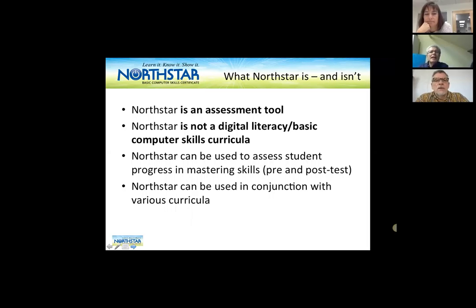One of the things I'd like to stress is that North Star is primarily an assessment tool. It's not in and of itself a curricula, and people get a little bit confused by that sometimes. We see North Star as being very valuable as a way of assessing student progress in mastering skills. Many educational sites will use it as a pre-test and a post-test. We made a very conscious decision not to develop our own curricula because there were so many curricula that we identified. We didn't think we needed another one.